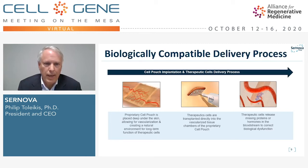And then we allow the device to sit under the skin for several weeks while highly vascularized tissue grows into the pores of the device, forming these beautiful vascularized tissues with pores in them to allow the cells to be able to go into the vascularized tissue chambers. Then we will come in and transplant the cells directly into these highly vascularized tissue chambers.